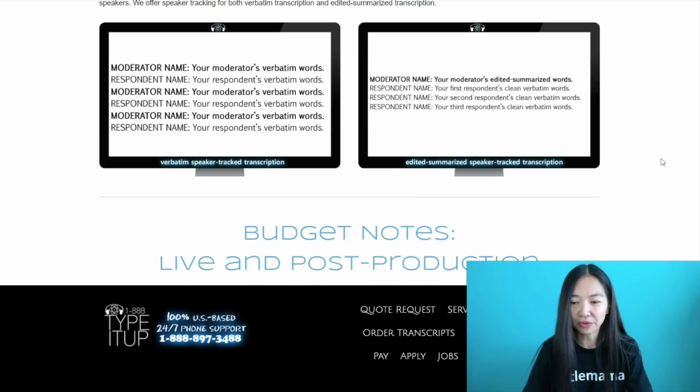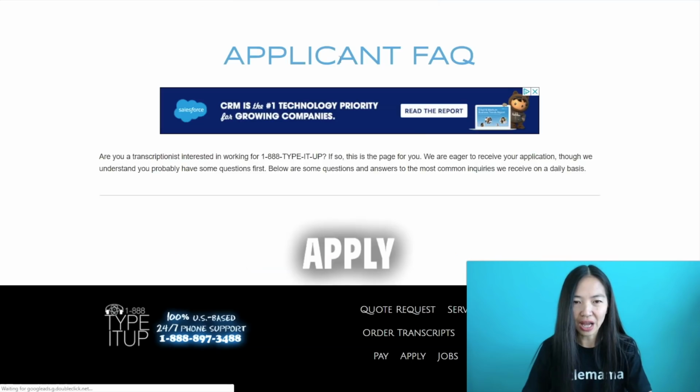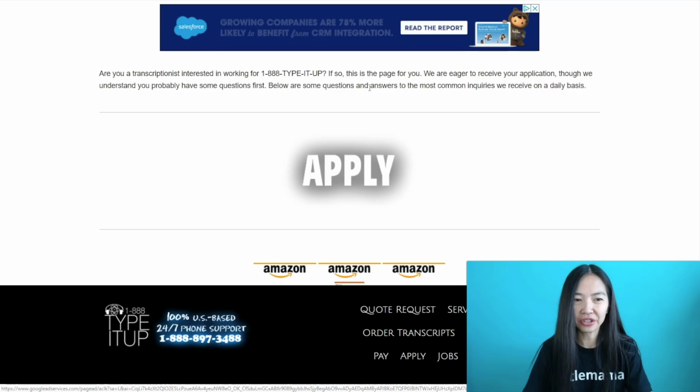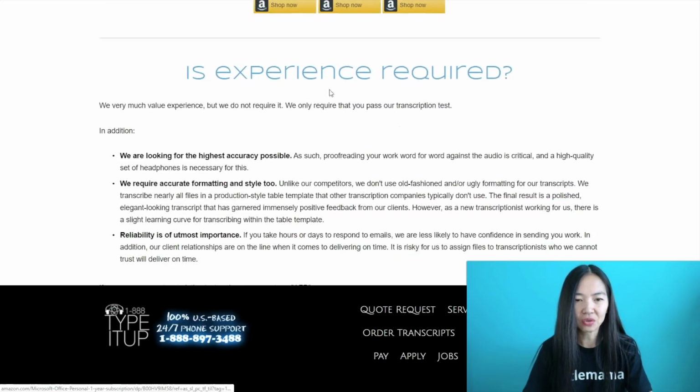transcribing or doing the typing for them, you just have to come down here to applicant FAQ, okay? Applicant FAQ is going to show you how to apply. You're going to have to apply within this one, not over here on the bottom. That is for clients who want to use their service, okay? So if you want to be a typist on here, you need to go to applicant FAQ, and then it'll get to this page. Then you can look for the information here or click this apply button right there. So let's take a look. They don't require experience, by the way.